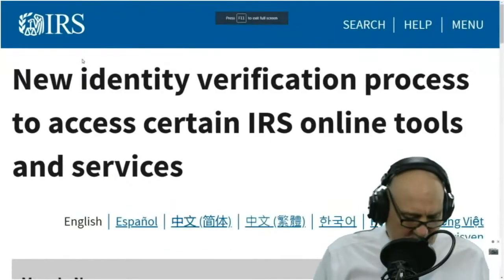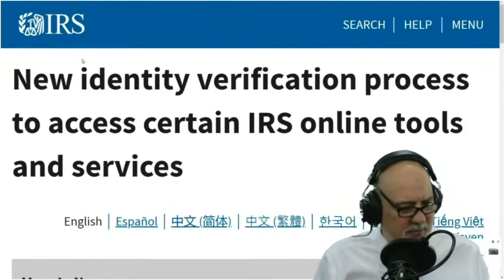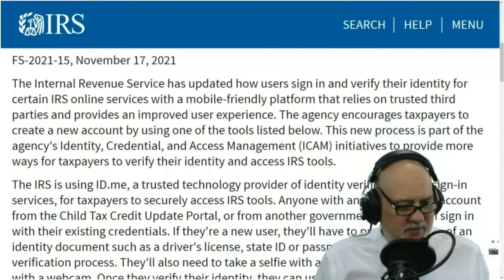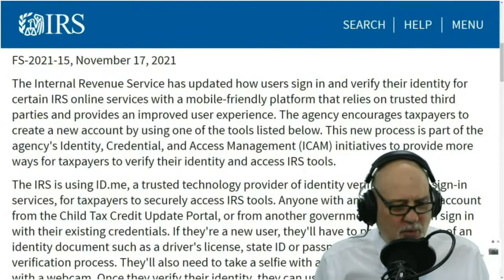So these are from the IRS from November. New identity verification process to access certain IRS online tools and services. And again, from November: The Internal Revenue Service has updated how users sign in and verify their identity for certain IRS online services with a mobile-friendly platform that relies on trusted third parties.